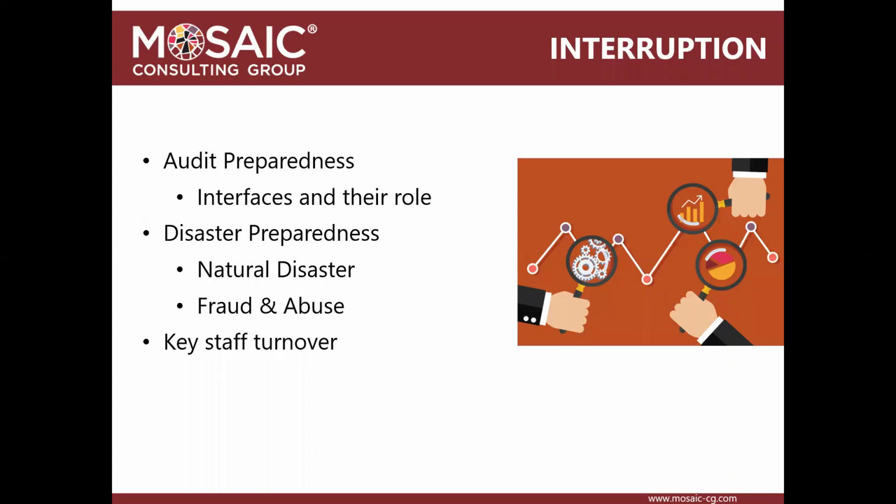Have a plan in place and know what you're going to do. Plan for the worst case scenario, not the best. Define your processes and document them. Define your backups to these processes and know what to do before disaster strikes.